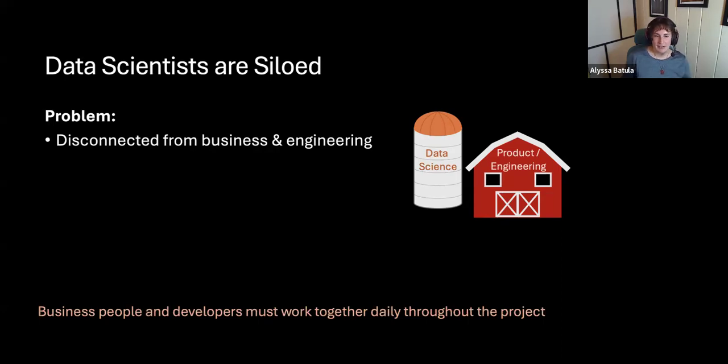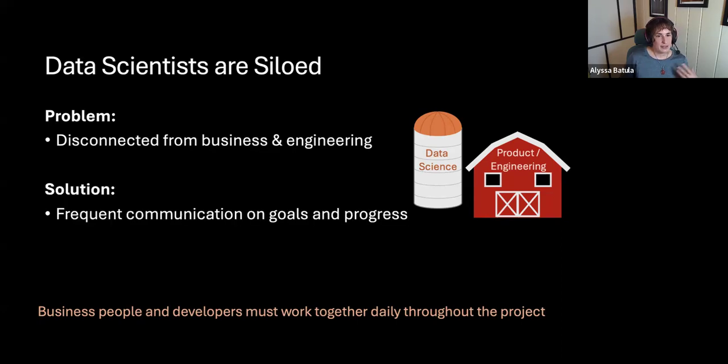So this is definitely a case where communication is so, so important. Just that constant communication: what's our goal, what's our progress, keeping everyone in the loop. But also making sure everyone knows what everyone else is doing and why. Especially in the case of data science, helping them understand the purpose of different parts of Agile, different roles, what everyone's doing, can really help get everyone on the same page.